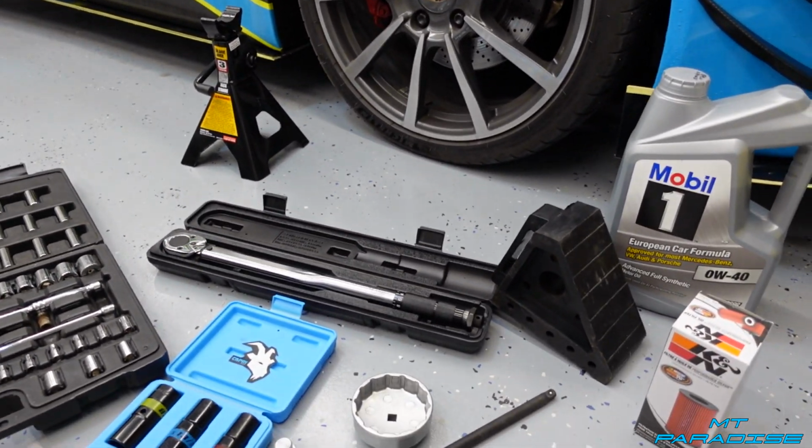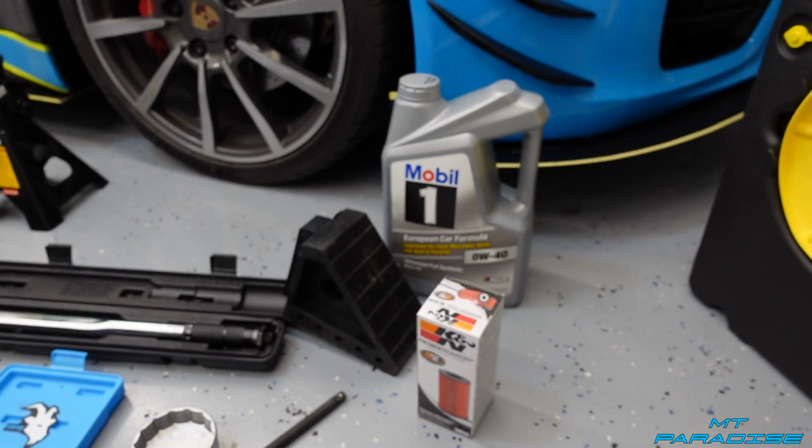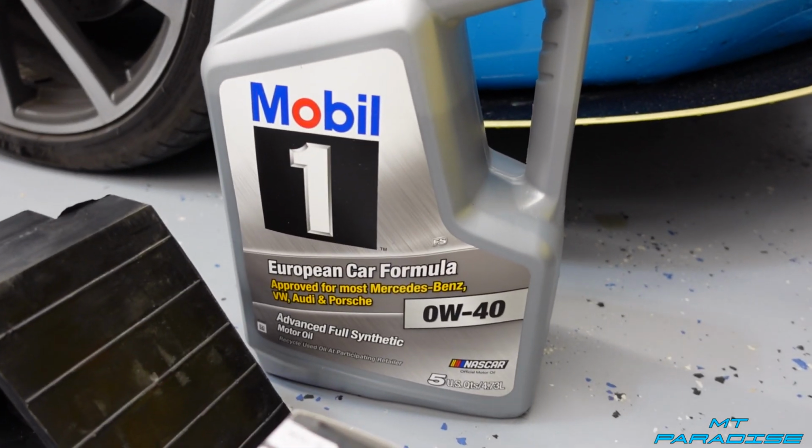One of the biggest costs of doing an oil change, after you buy the initial stuff you're going to need, is the oil. So it's the Mobil 10W40.